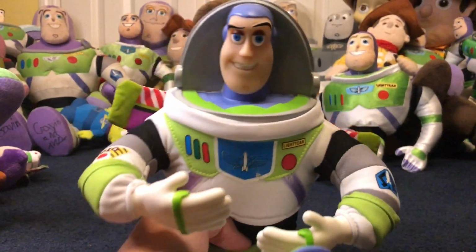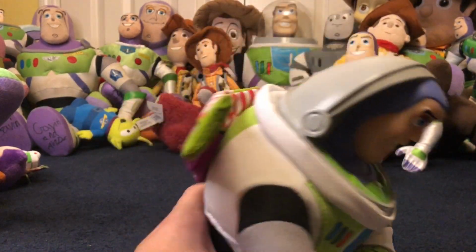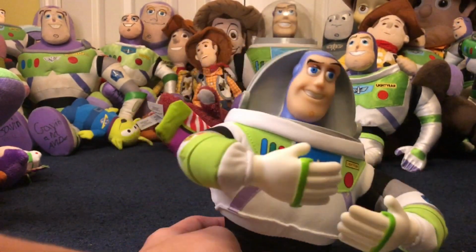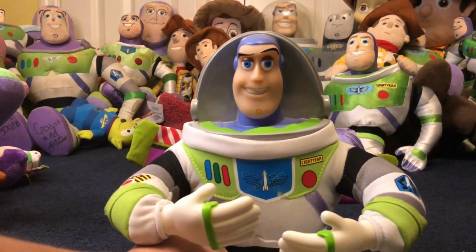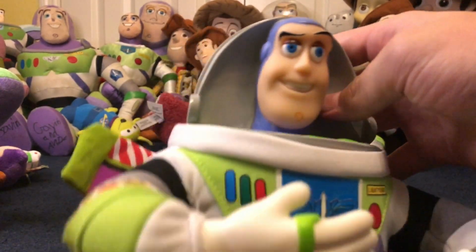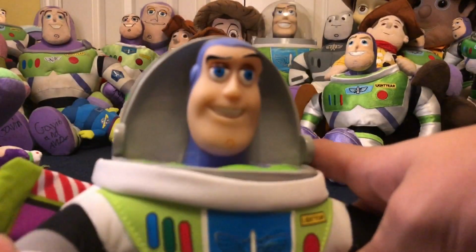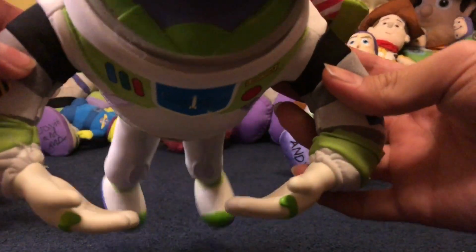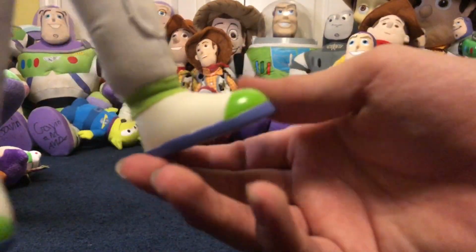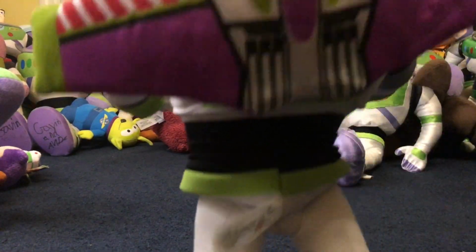So here's kind of a mystery Buzz. This is a Walt Disney World Buzz Lightyear plush. Apart from that, I have absolutely no information on this guy. He's got quite a weird head mold, very bizarre. He's also got molded hands that are in a hugging position, which is kind of weird, and feet, which are plastic. There's the front, there's the back.